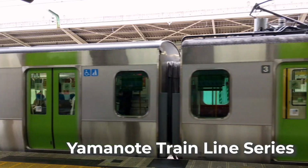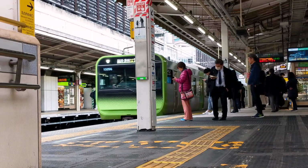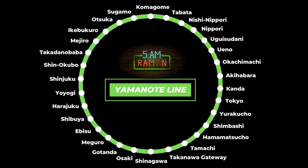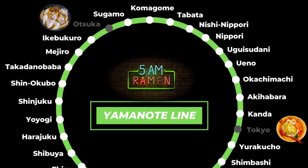Welcome to the third episode of the Yamanote Line series. I choose my all-time favorites for ramen at each of the 30 stations on Tokyo's bright green train line. Including this episode, we have 28 stations on the Yamanote Line to go. So we've already taken care of Otsuka Station and last week Tokyo Station, where we enjoyed a modern rainbow-colored ramen. Today, we're heading back to around 11 o'clock, Sugamo Station.